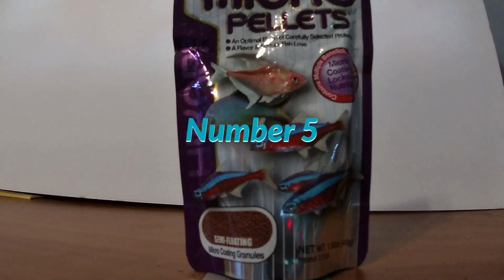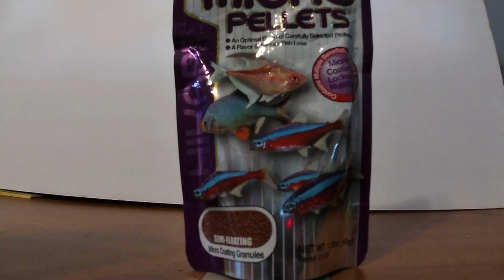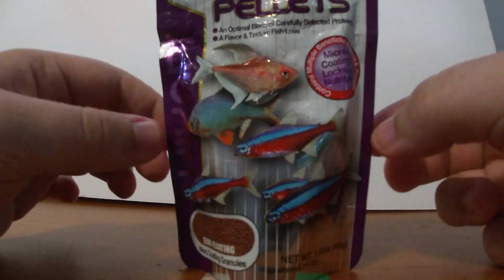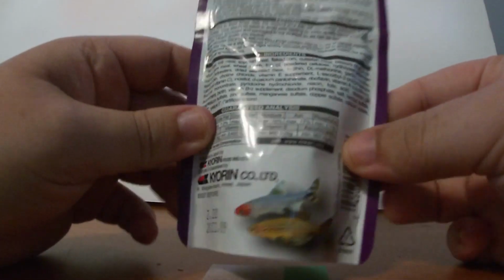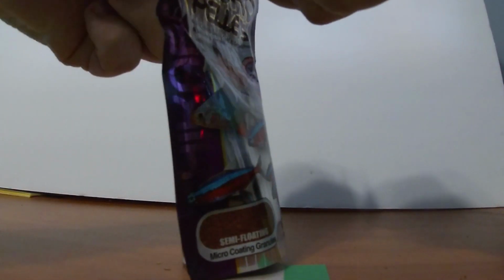Alright, the next food that I have coming in at number 5 is the Hikari Micro Pellet. Now this apparently has a micro coating to lock in the nutrients. I got these mainly for my CPDs, and then when I got some cardinals and neon tetras, I wanted a smaller food for some of the more nano fish I have. These are really fine little pellets.